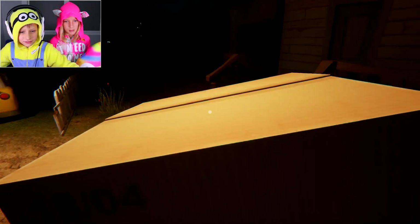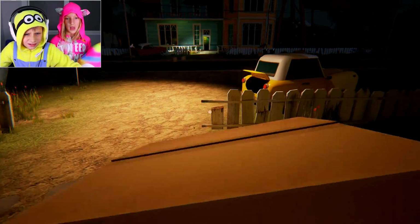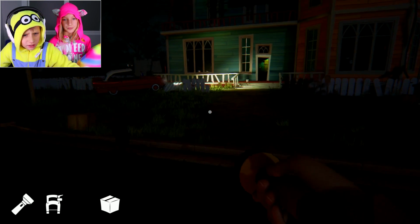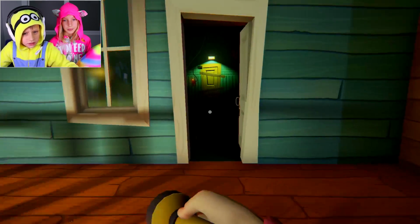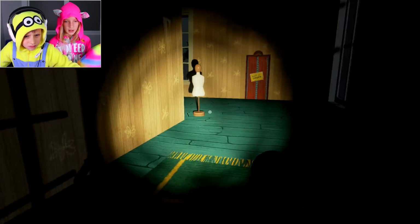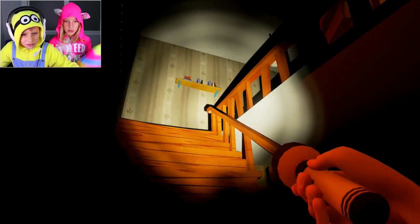Run! You can't catch me because I'm the gingerbread man. Oh, he's going around. Is that good? Wait, is that good? No. Wait, we need to go there, right? Or we could just do this. It's so dark. I think it's because you turn off the electricity.